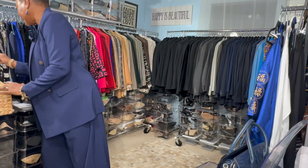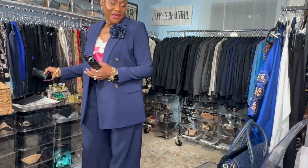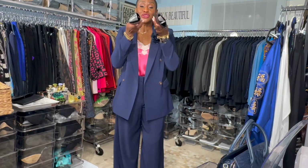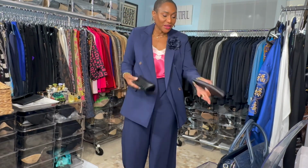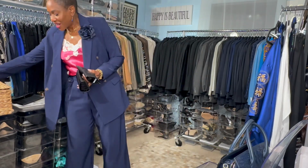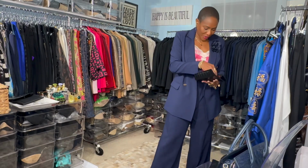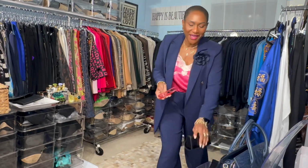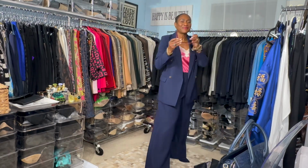Okay, so now that we've packed the bag, let's decide on the sunglasses. And I have the nerve to bring two sunglasses to get more decision, as if the bag, the shoes, and everything wasn't enough decision. Oh, Sharon, geez, okay. All right, so let's move on. So I brought my Stella. My pink Stella.